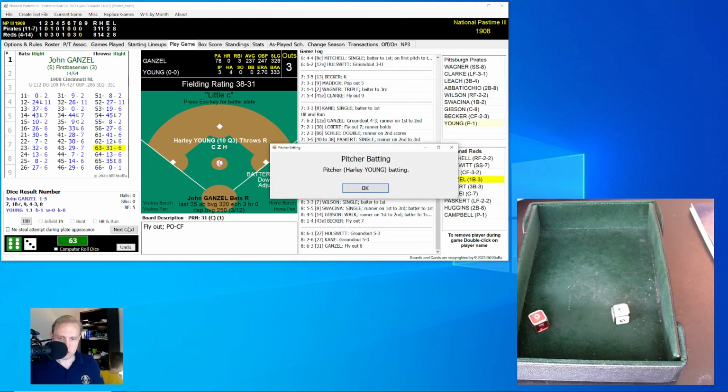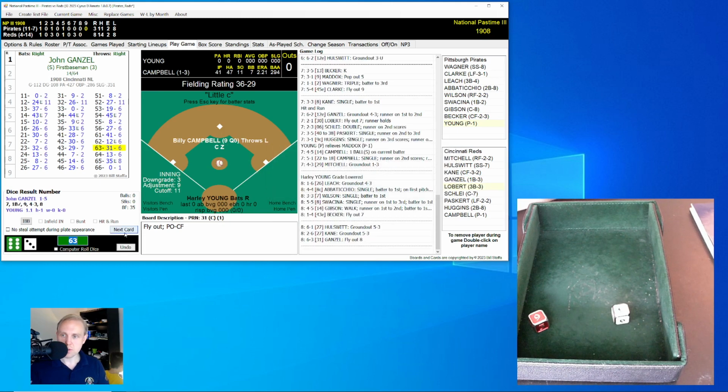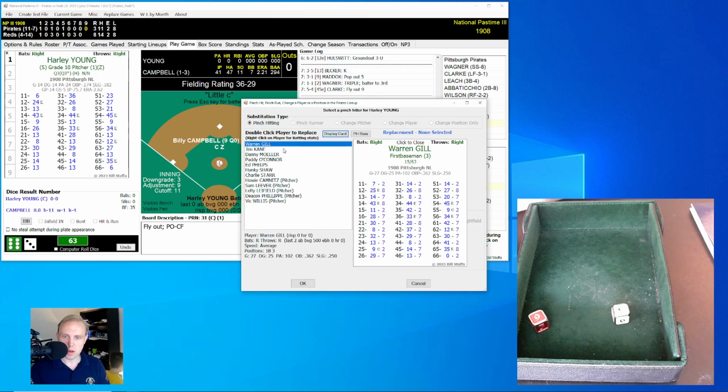John rolls a 63 for a 31, and it's a fly ball over to center field, and Becker's got that for the out, and that'll bring up Harley Young's spot. And, of course, as I promised, we're not going to have him hit for himself. We'd be foolish to do that. We'd be remiss to do that. Question is, do we want Warren Gill or do we want Charlie Starr? I prefer Charlie Starr because I wrote about him. But I don't know. Maybe Warren Gill would be the one.